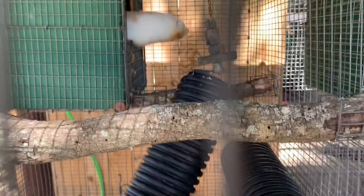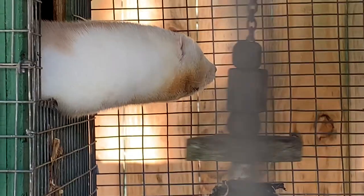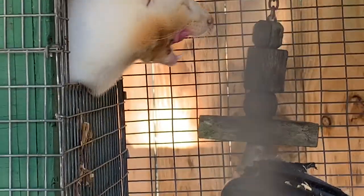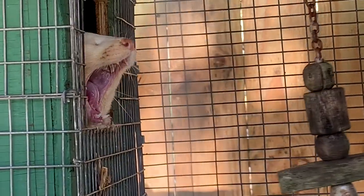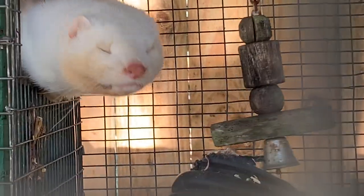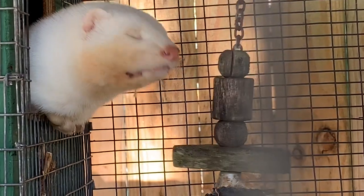Minks are little carnivorous mustelids. And they eat just about anything they can find. Semi-aquatic. Look at those teeth. Those are some big teeth. They're voracious carnivores. But they're absolutely adorable.